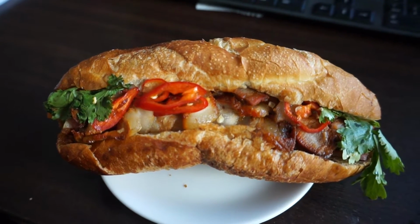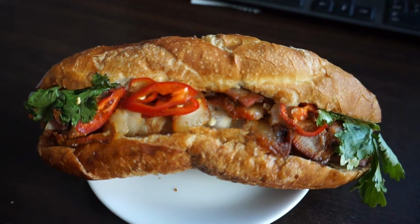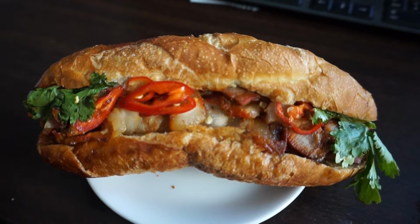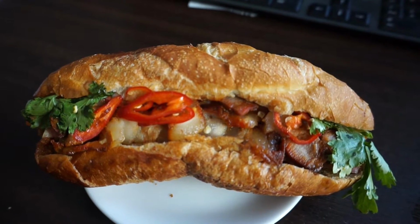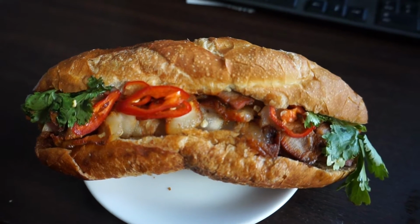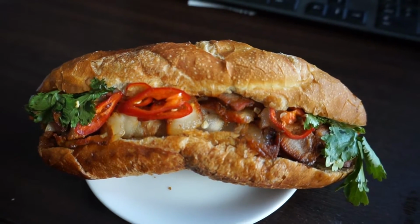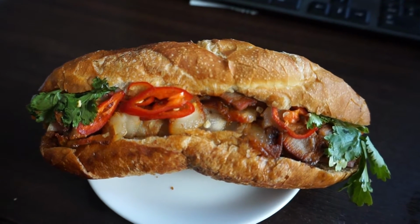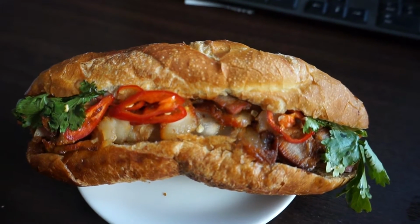This is another staple of Vietnamese food, the banh mi. Earlier you saw me at the shop eating pho, and this is another dish that is popular in Vietnam called banh mi, which is actually baguette stuffed with meat and pate and fresh herbs. So this is what I took away from the shop earlier to eat at home for my lunch.